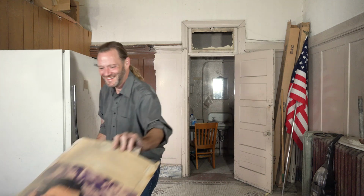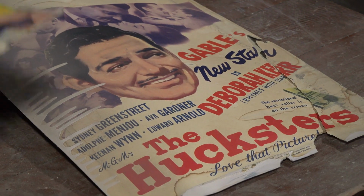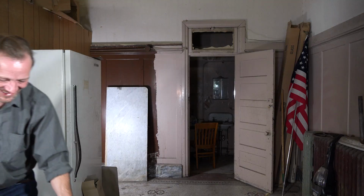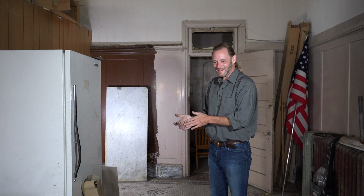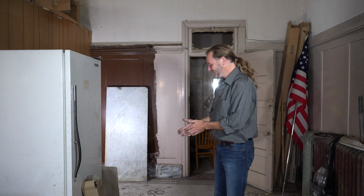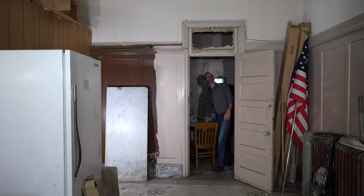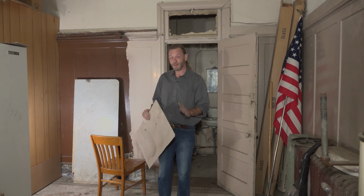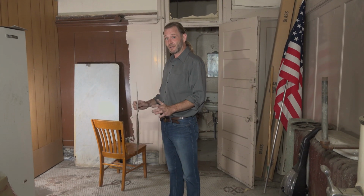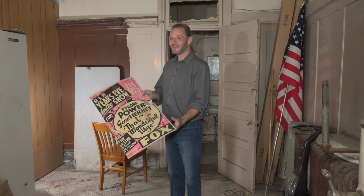Clark Gable. The Hucksters, featuring Clark Gable. Can you imagine the theater operators that decided to make use of a movie poster in that way? We have very few artifacts that document the history of the Fox West Theater prior to its purchase in 1959. This is one of them.